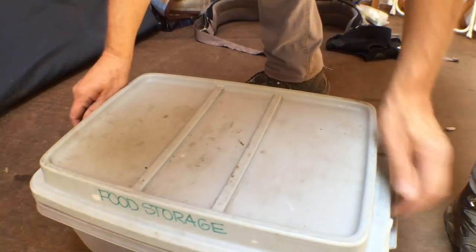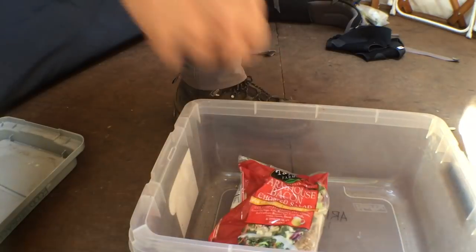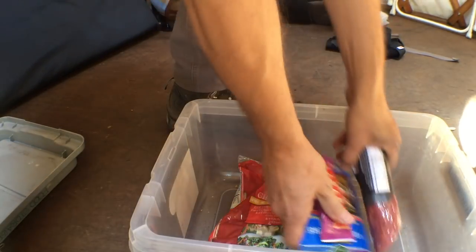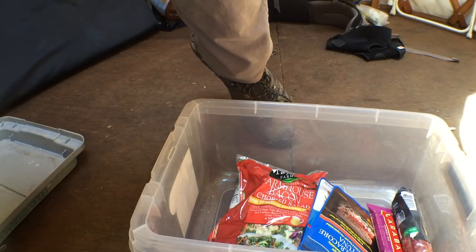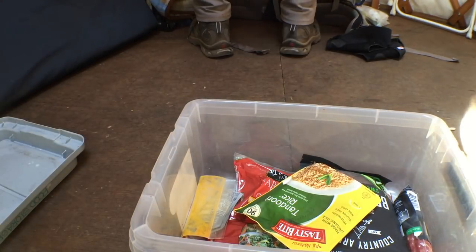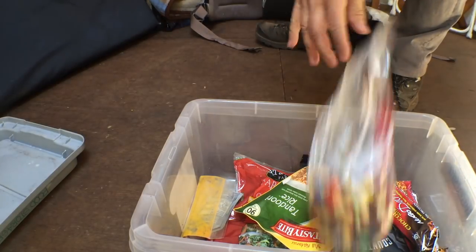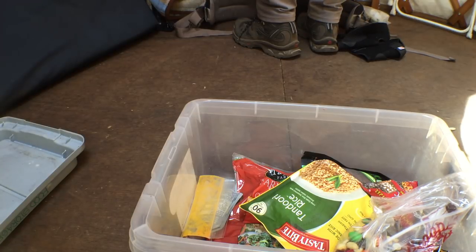So as I mentioned, we got these bins here. And these bins are great because they're designed to keep your food out of the hands, or I should say out of the paws, of rodents. Keeps them out of your stuff. So first thing you want to do when you get to this yurt is just take all your food and stick it down in there. I got lots of it, because I'm a hungry boy.